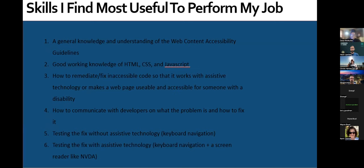It really does get that deep, but that is how we begin to make our digital environments inclusive to folks with disabilities. If you want to go into this field, you have to have a good working knowledge of HTML, CSS, and JavaScript. The HTML and CSS is very important. JavaScript, if you have a basic knowledge of how it works and the coding patterns, that will also be very helpful, but you don't have to have an extensive knowledge of JavaScript.